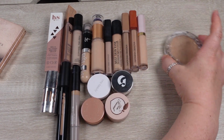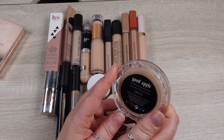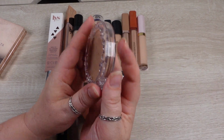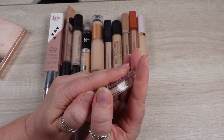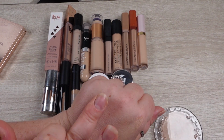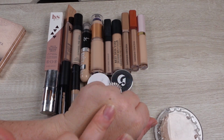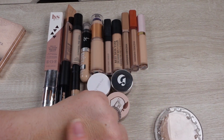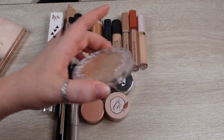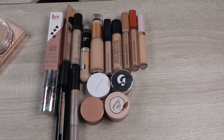Also, I really enjoyed the KVD Good Apple Balm. This is the Skin Perfecting Foundation Balm in Light 012. This worked really well for me. Again, I feel like this has a ton of oils in it, and that's kind of what people were saying, like, oh, it's just super heavy on the skin, and I don't know. It worked really well, especially when I had dry skin. The oils in it were really nice for my skin. It didn't dry me out or anything.